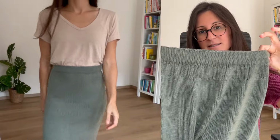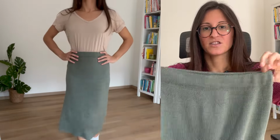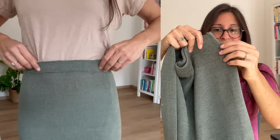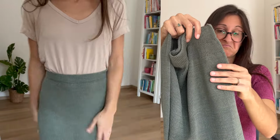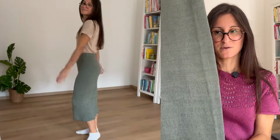And in this case, the difference is that there is a very tall elastic inside this folded hem, this folded waistband, so that it can actually hug my waist and be useful. And after the waistband, I did some increases, and some more increases, and then at some point I just knitted straight down.